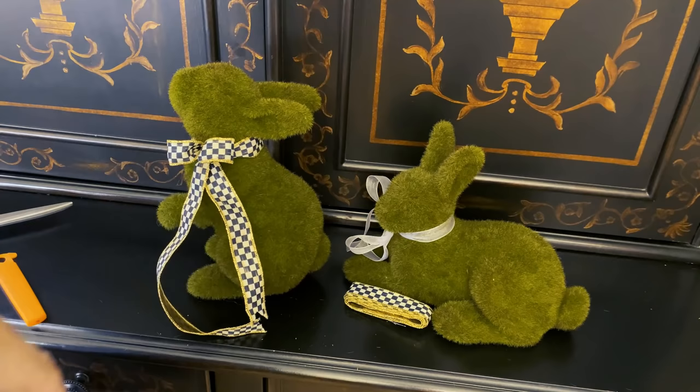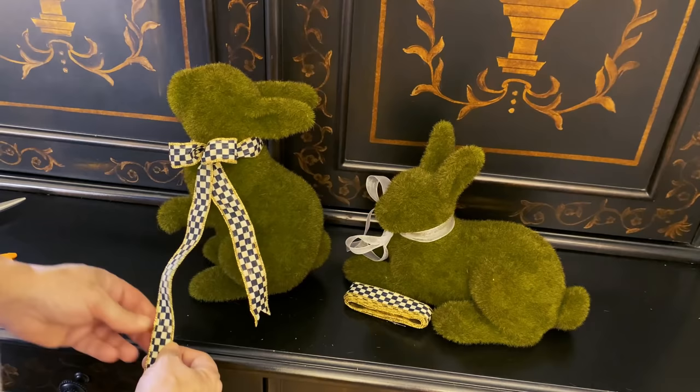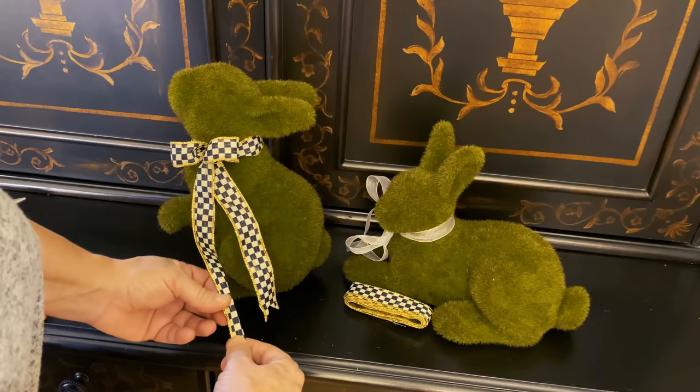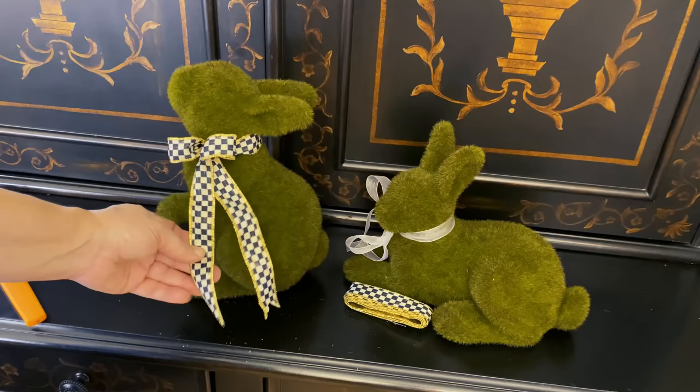And again, you fold it in half. I'm gonna cut it, it's just a little bit too long. I hate cutting this ribbon. I wanna utilize every piece of it because this quarterly check ribbon or anything from Mackenzie Childs, you pay a pretty penny. But I had to, it was just too long. And there we have two dovetails.